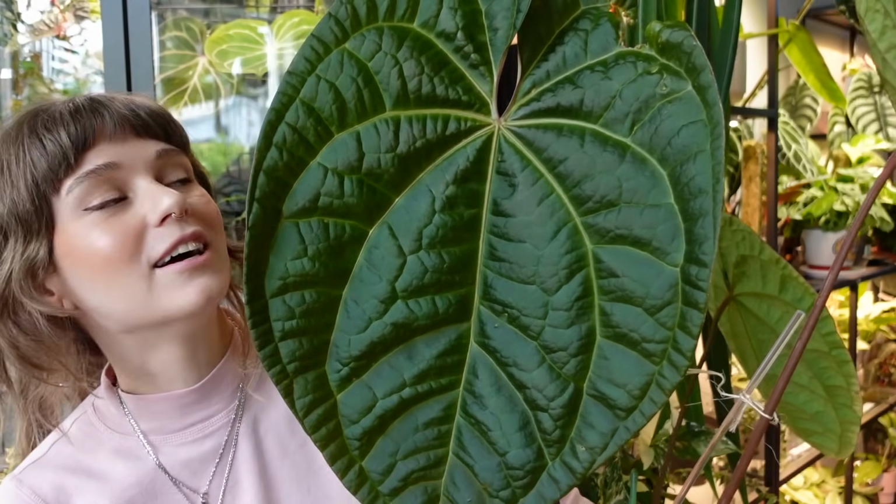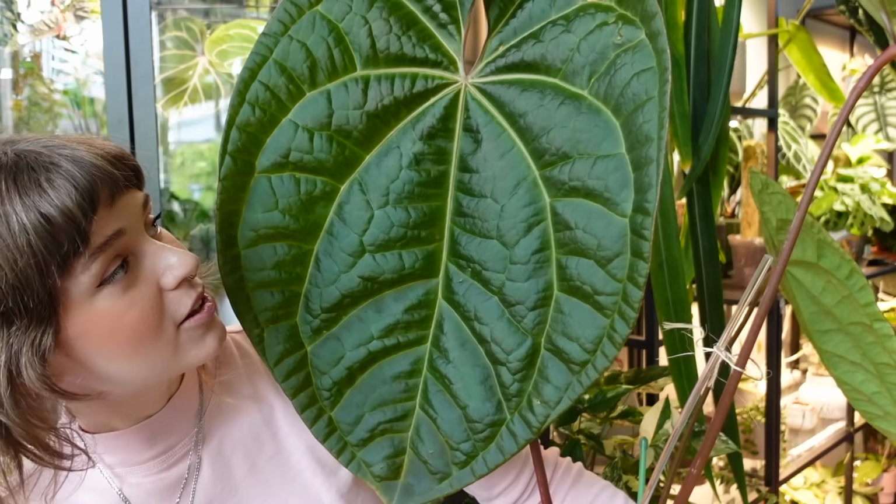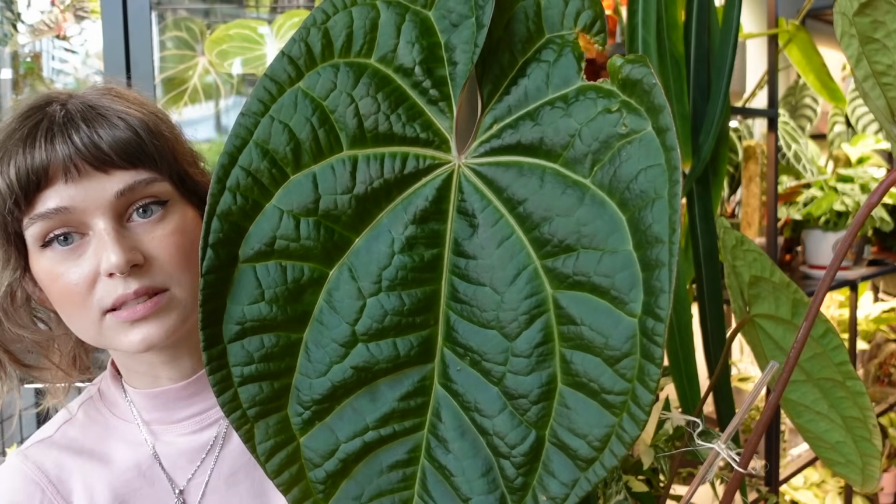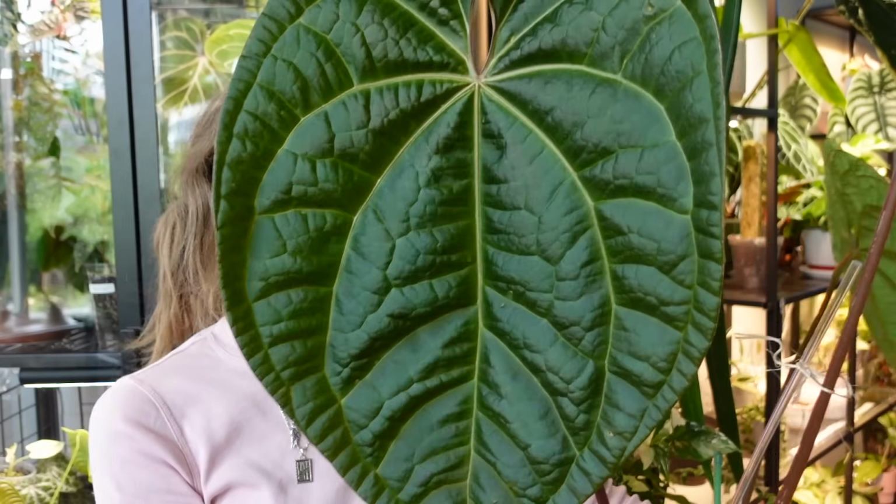Like, yes, there's the tear in the lobe in the corner, but the rest of her looks so stunning. And I've kind of learned with Anthurium not to expect perfection because they do just get dinged up so easily with the new leaves coming in. But this is the last leaf. The size jump is insane. This is the last leaf, which y'all loved in the last favorites video.